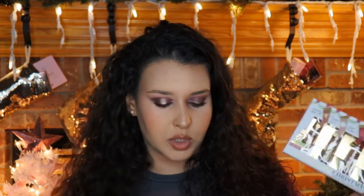Each one of these little mini liquid lipsticks is 3 ounces each. And so that makes it a total of 12 ounces for the entire container. A full size liquid lipstick is 7 ounces. So you're actually getting 4 more ounces in this set for $4 more. So it's basically a dollar an ounce more, and you're getting 4 different colors than you are with the full size liquid lipstick.